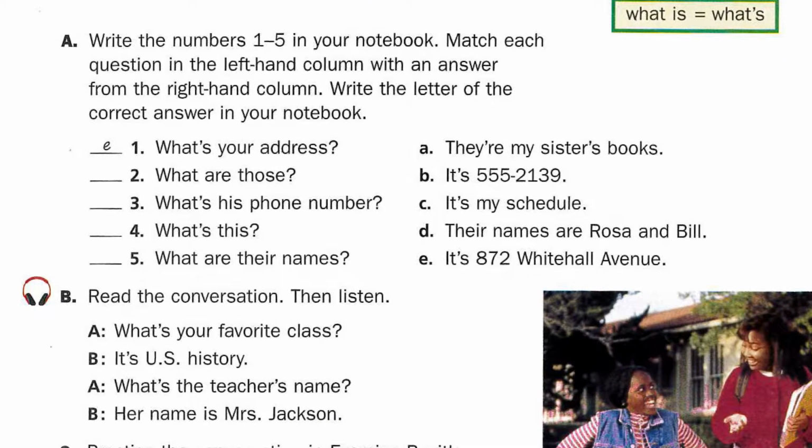Practice A. Write the numbers 1 through 5 in your notebook. Match each question on the left-hand side with an answer on the right-hand side. Then write the letter of the correct answer in your notebook.